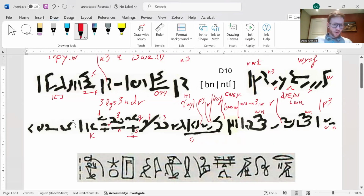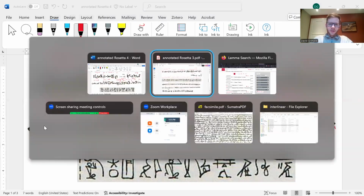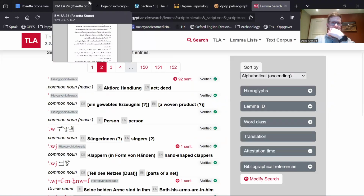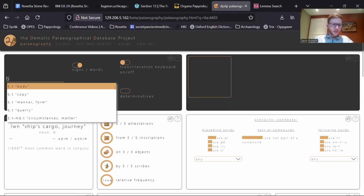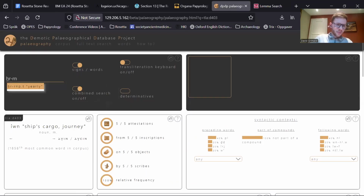I can go look it up again in the DPDP, so that we see how the glyphs work. Kjer, so something like Renpet, yearly or something like that. Yeah, exactly, every year. It's yearly. Under the year or every year. Let me see. Here. Kjer Renpet, yearly.